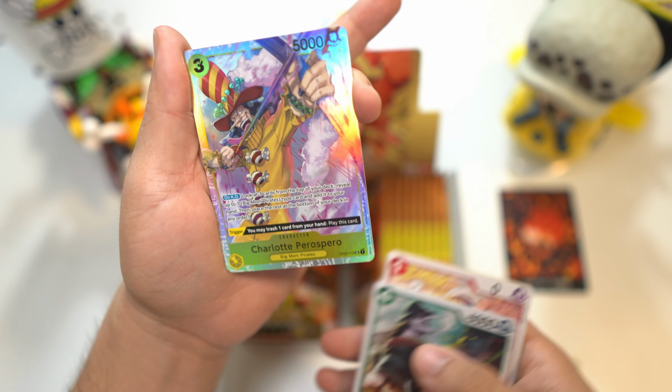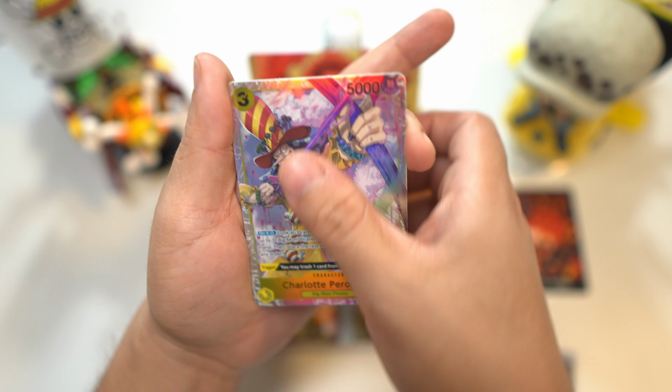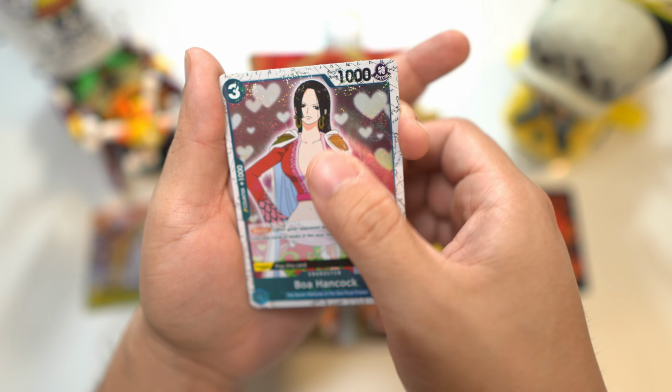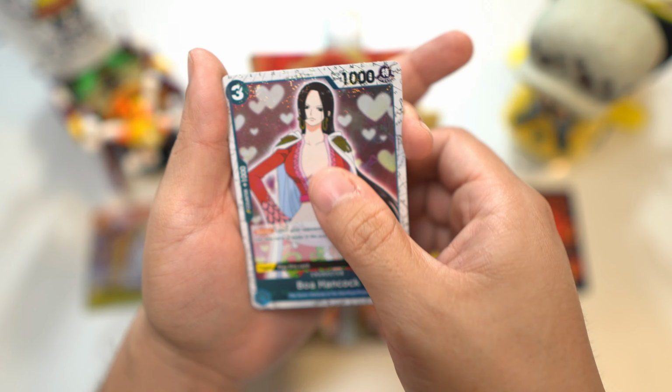Otama, Arlong, ooh, Charlotte Sparrow. So we'll put this to the side. Boa Hancock as well too. Nice design on that, I like. As well as Badia, as Bartolomeo would say. And its first one looks like it's Charlotte Linlin's card right here. Zeus and Prometheus. And again, like I said, Dawn cards will go to the right, but that is a really nice Dawn card that we received today. And just for added protection, we're going to add it to one of these sleeves right here to preserve it and have it to the right.